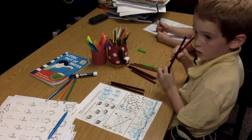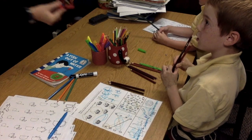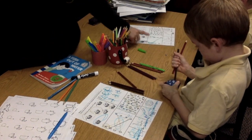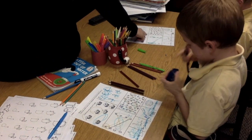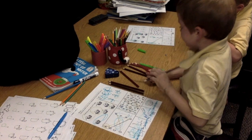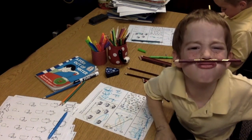Here's your red one. Oh, I like it. Okay, Kaz, you have found your A, B, C, D. You need to do some D tracing and then find little D. And then let's look at those pictures on the bottom. Can you work them?